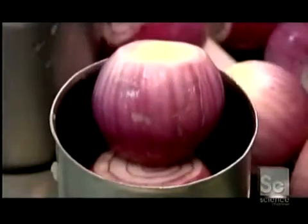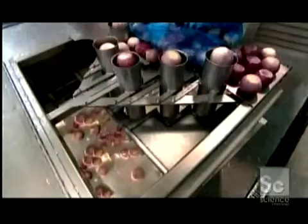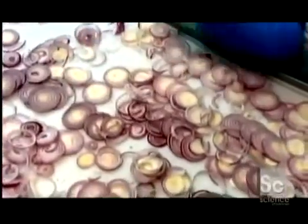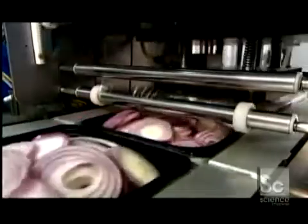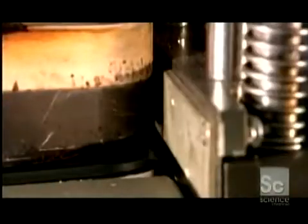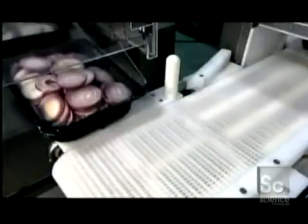On the slicing line, workers load the onions into tubes that feed slicing blades. These blades are adjustable to output slices anywhere from 1.5 to 25 millimeters thick. Workers gather up the complete slices and fill 5-pound plastic trays. A conveyor moves the trays through a machine that seals them with plastic film. The film has micro perforations designed to allow in just the right amount of oxygen to keep the onions fresh.